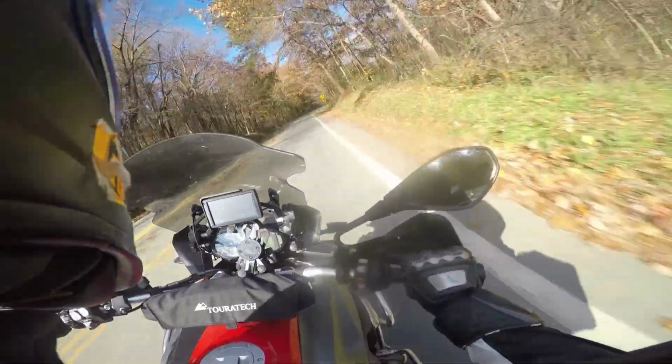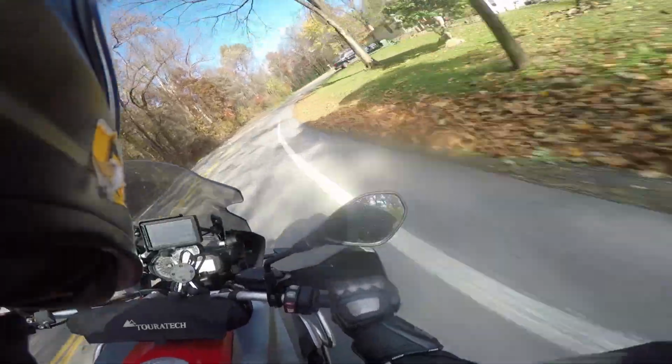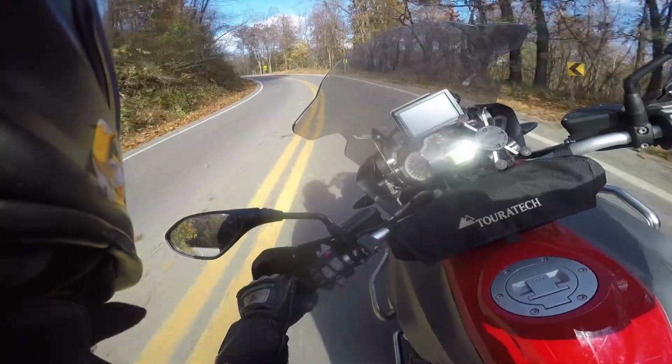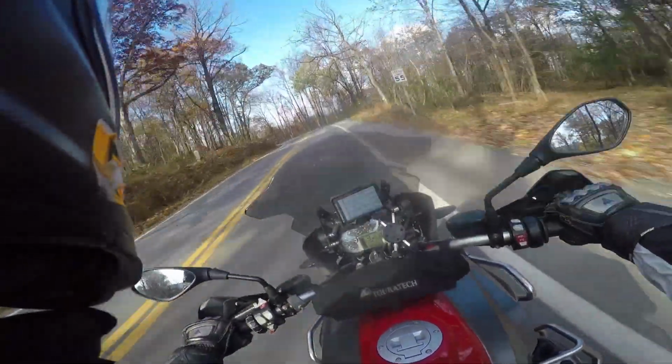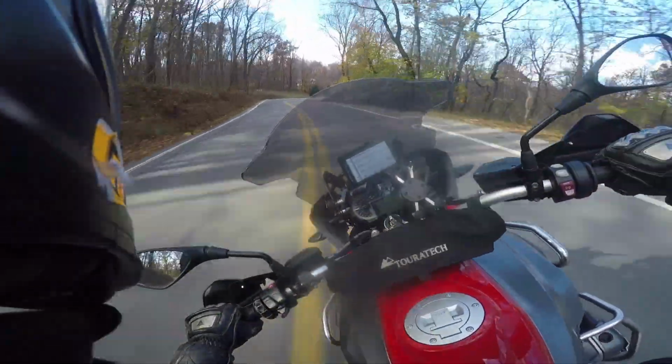You can see me check up there again. But again, I use the whole road. I don't quite apex all the way in, but again, I'm taking mostly decent lines through these turns. You can see I'm up near the outside of the road there, and I'm taking that out-in-out approach.